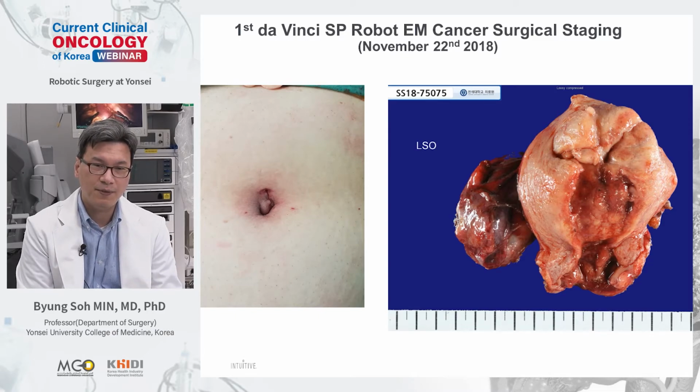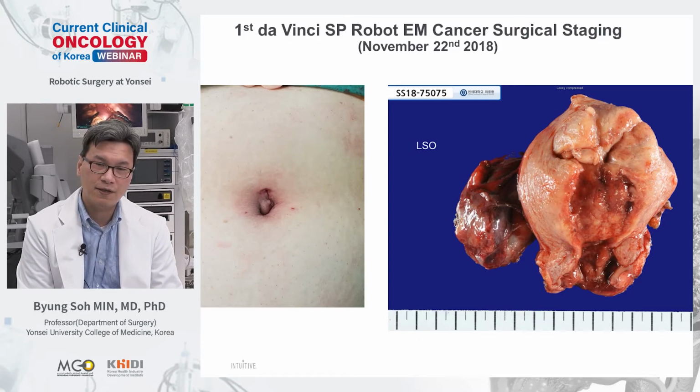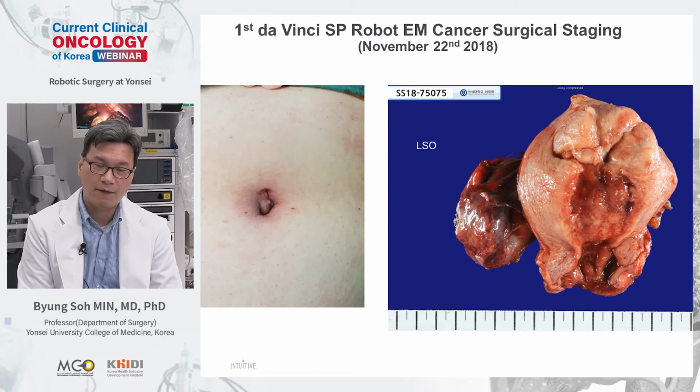So this is the immediate post-op scar photo. So after a few months, scar actually disappears away. So patients are very happy. This is the case of the first Da Vinci SP endometrial cancer surgery 2 years ago. So you can see the specimen is very intact and the operation scar is amazing.